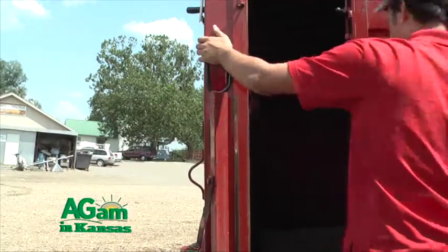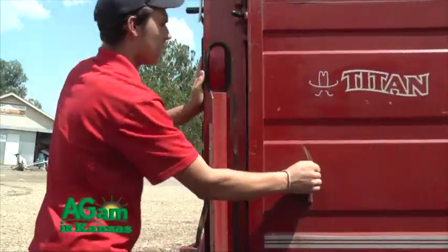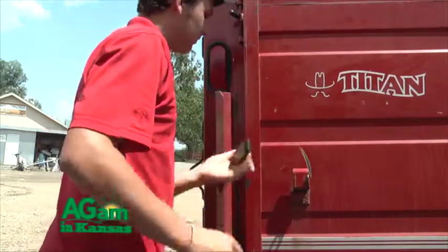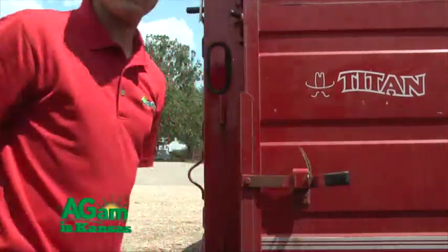Another thing that's important, of course, when we're moving is that we have doors that function properly. And sometimes this is for animal safety, but a lot of time this is for human safety as well. And making sure that you're back away from those doors when you shut these doors and having the proper loading facility will really improve human safety when loading, and it improves cattle safety when transporting.